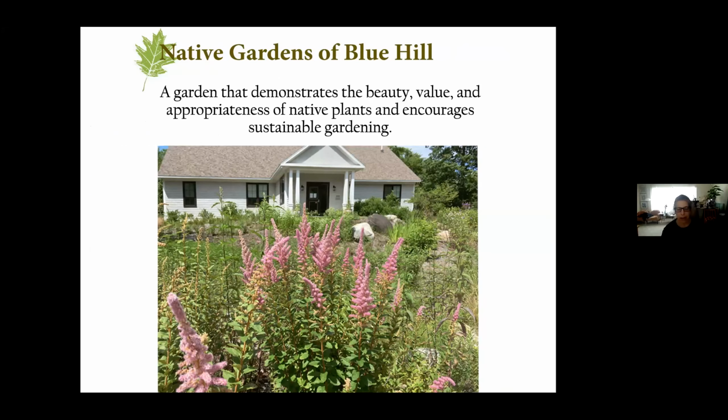So here we are at the Native Garden. This garden is open to the public year round from dawn to dusk. And we have found that community members do come and walk our trails. We have a couple of finished trails, one handicap access trail as well.